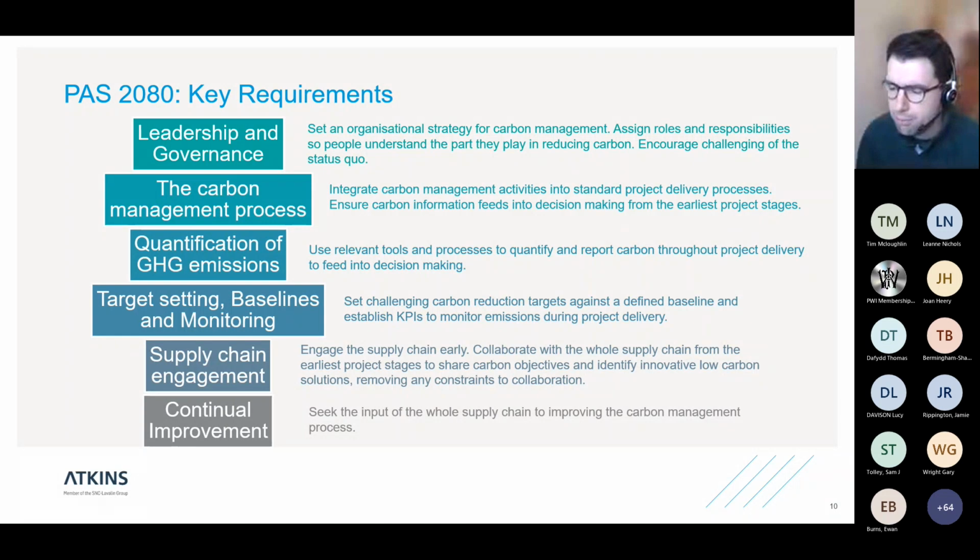And then finally, continual improvement. So seeking the input of the whole supply chain to improving the carbon management process. So that's just about being open to suggestions and continually driving improvement in the process, project delivery processes.